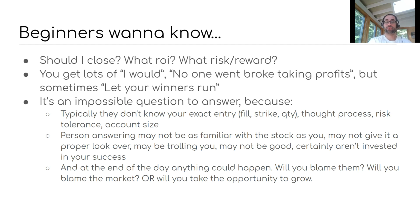No. Maybe they're trolling you. Trolls are something we all have to deal with, especially the more public you are, and maybe they're just being a jerk and want you to lose your money. Maybe they're not good investors. You're asking somebody assuming that they know more than you. Maybe they're beginners. Maybe they're not beginners, but they're just terrible.